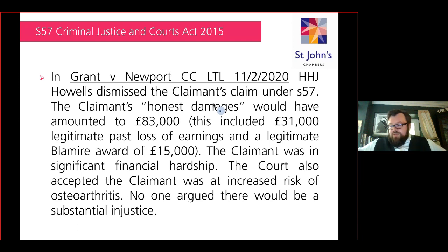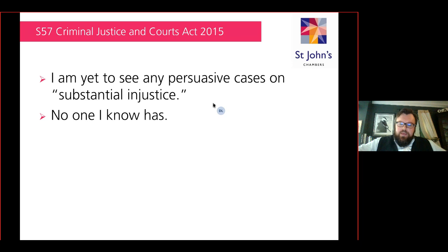But one of the examples that was cited is the possibility of, say, a claimant who's exaggerated the rest of his claim, but there is a legitimate claim, seriously injured, for adaptation of houses in order to actually live independently with a family. Again, there's no case law on this, so it's a developing area. But thus far, a lot of things that you might consider substantial injustice, someone with extreme financial hardship, or a majority of honest damages, aren't sufficient to pass the test.